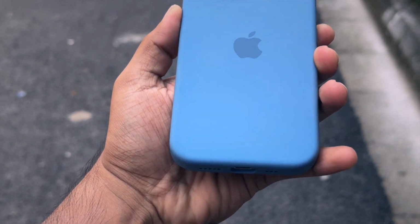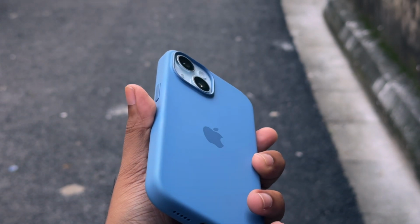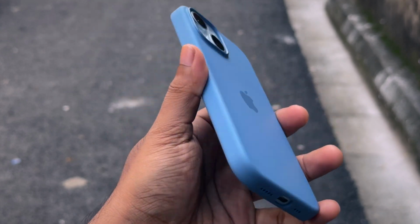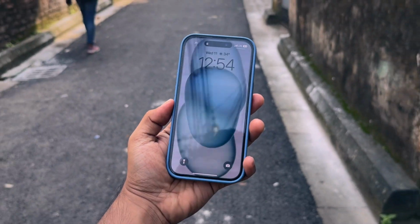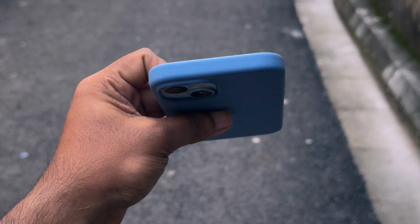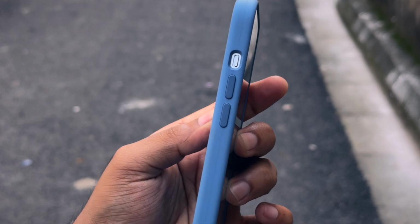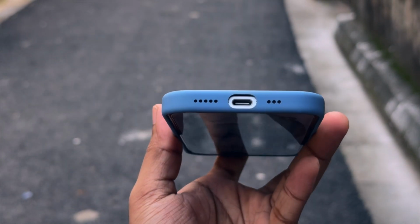So, since 2018, I have been using iPhones and was a big fan of Apple silicone cases. To be very honest, I never had the audacity to buy an official Apple silicone case. But this time, I made an irresponsible decision to buy the official silicone case for the iPhone 15.